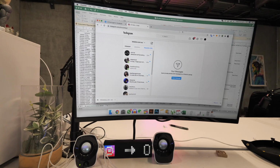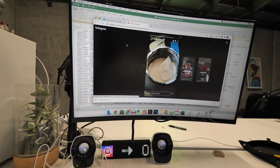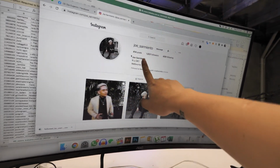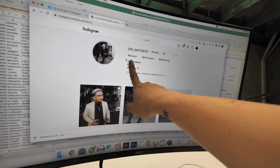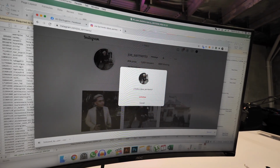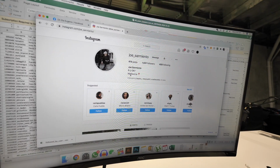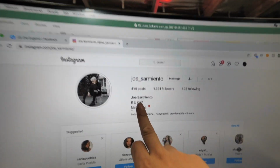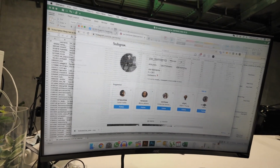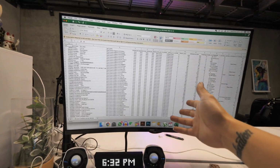So technically what I reckon they did was, let's say for example, do it with Joe's Instagram account. You would go to Joe's profile and see how many posts he's done, how many he follows, and how many people follow him. And they probably go to the profile and pull out the first name, the bio, and whatever links they have. That's pretty much all the information I have on this Excel spreadsheet. Yes, this is crazy, I know.